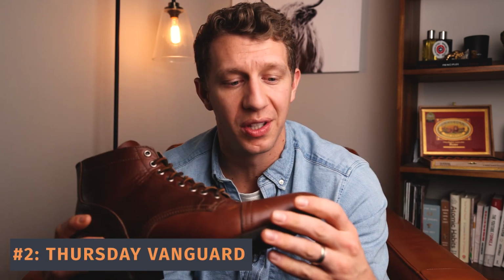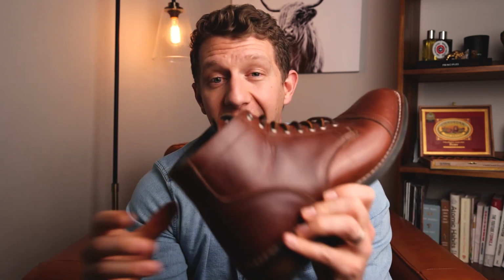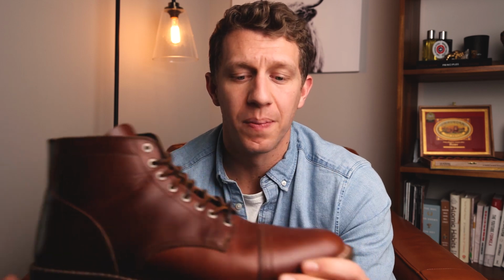Number 2 is my Thursday Vanguard. So this is very similar to the Thursday Captain, but it's got Horween Chrome Excel leather, leather laces, no speed hooks. The heel is a little bit higher, and it's also made in the United States. It also has leather and cork in the midsole, so it's all natural in the midsole, whereas most other Thursday boots have pour-on and cork in the midsole.